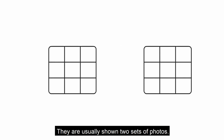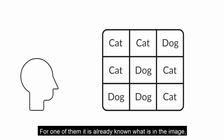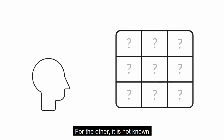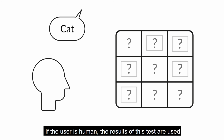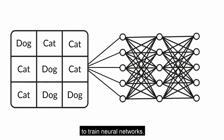They are usually shown two sets of photos. For one of them, it is already known what is in the image. This one is used to test if the user is a human. For the other, it is not known. If the user is a human, the results of this test are used to train neural networks.